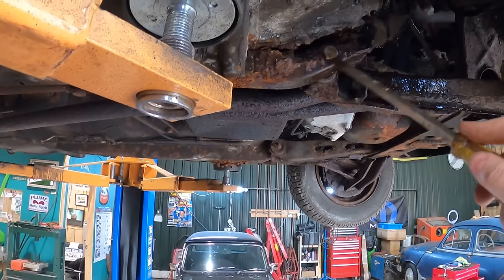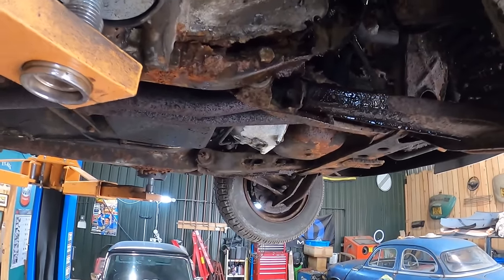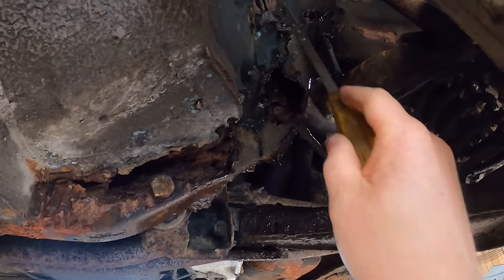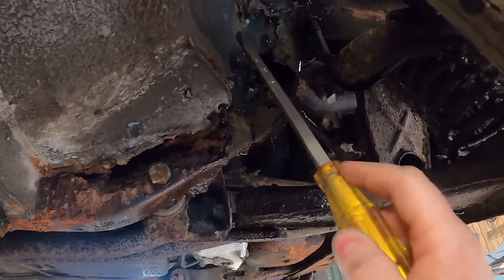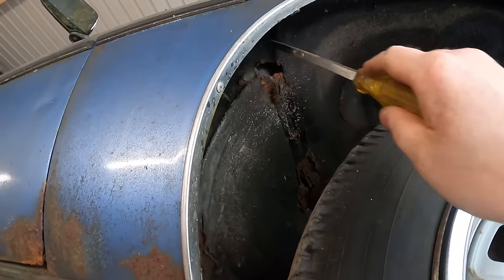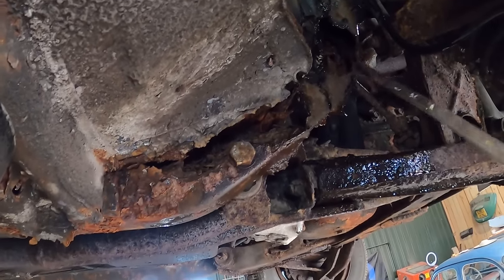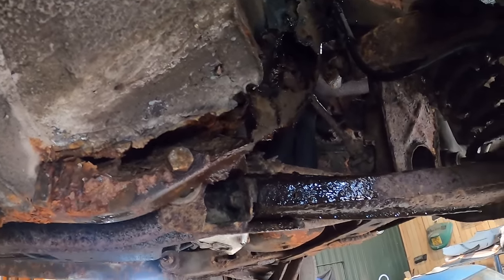Look at, that's where all your, you know, all this stuff bolts onto. That's not very clever, is it? Look at that hole there. Do you remember the silver Mercedes we did? It's very reminiscent of that, isn't it? The hole up there. Look, that goes all the way through. Wow.